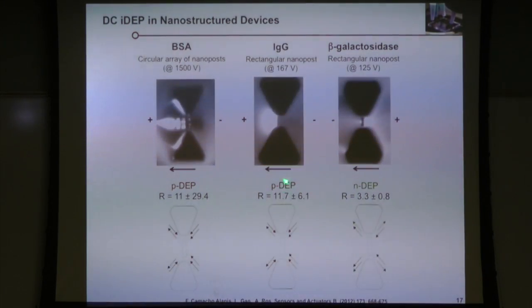Also here, the interesting thing is when we do this with IgG and the nanopost, we can reduce the applied potential quite a bit, and we still get an increase by about a factor of 20 or so in the concentration. And we can also do this for beta-galactosidase, and that was the first case where we saw something different happen. So a concentration on the right side related to the flow direction. The flow direction in each of these cases is from right to left. In these two cases, we see protein concentration on the left side of the nanopost, and then this one on the right side. And we believe that this is due to an overlay of positive dielectrophoresis with the electrokinetic component that we still have, and this here is due to negative dielectrophoresis with the overlay of the electrokinetic component, so that we get the protein concentration on this side.